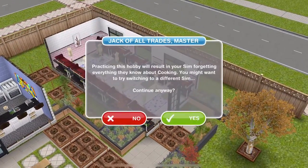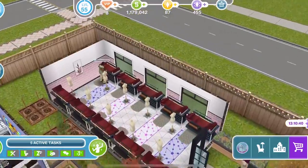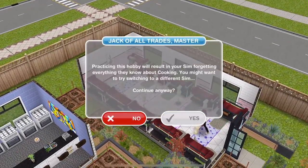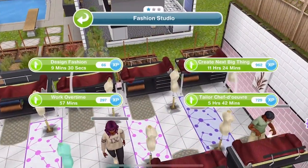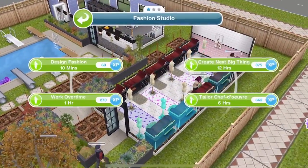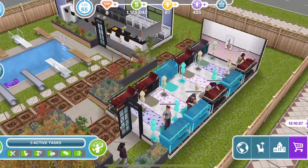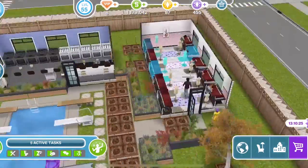Place as many fashion studios down as you can afford. Bring over as many Sims as you have spare. You can have 10 Sims in one house and get started. Like, if you have 20 Sims spare, by all means, have 2 houses with 10 fashion studios in each and just get going on doing it.